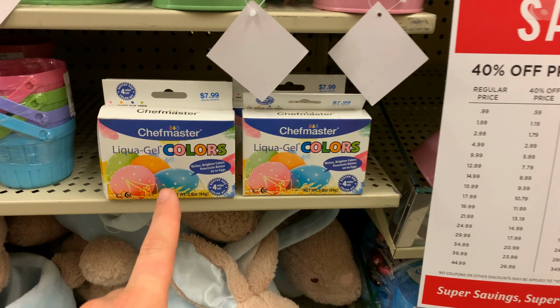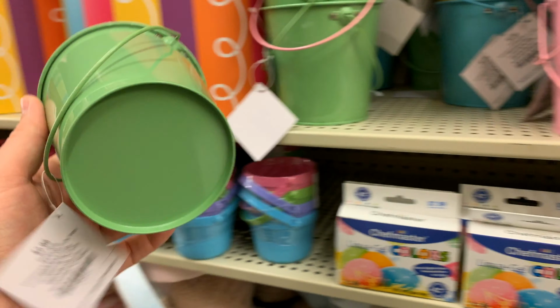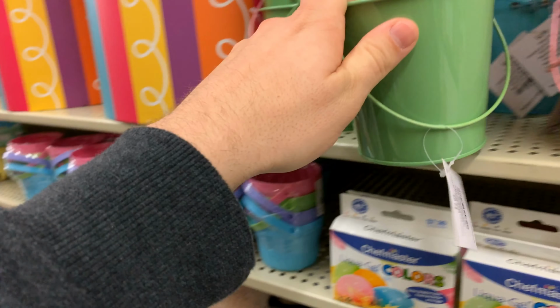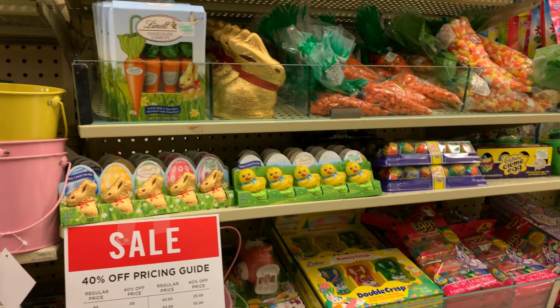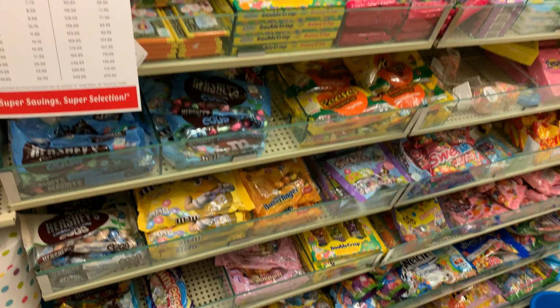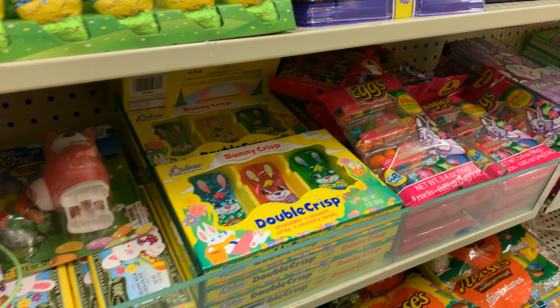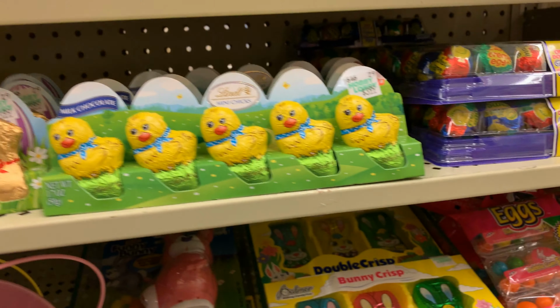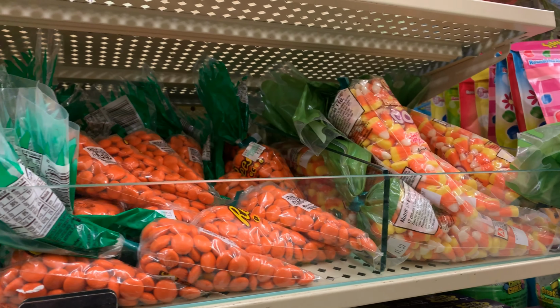$1.79. Nice. Oh, and then Liqui gel colors. Oh, look at this, little buckets. Pastel buckets, $2.99. Ooh, chocolate. Oh man, I'm smelling this stuff. I got candy here too. They have 40% off, but they're probably overpriced anyway. Let's see. $3.99. So, yeah, I'd say this is probably a little overpriced.